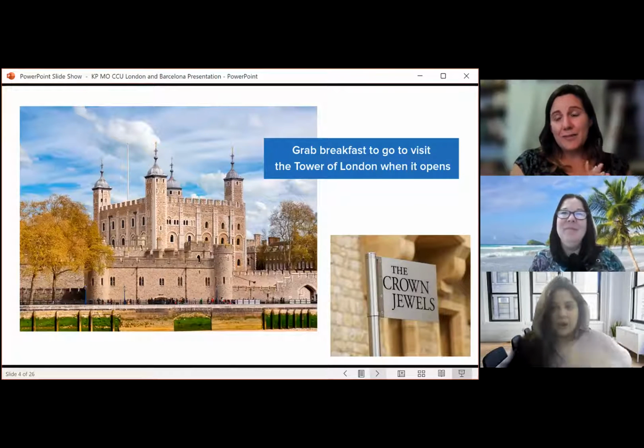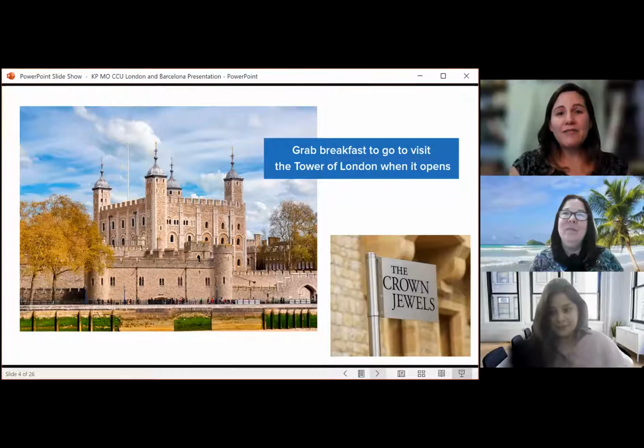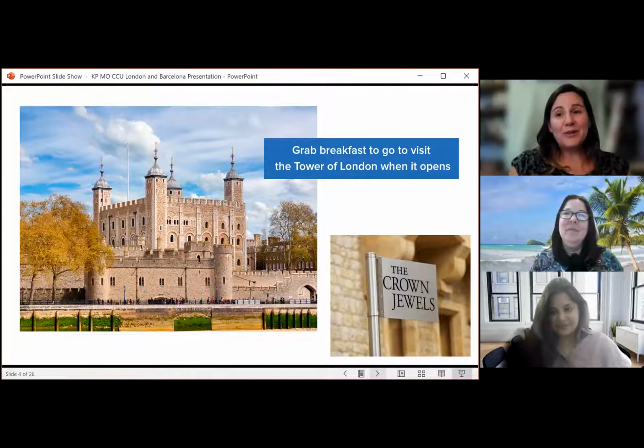Well, what I'd recommend is you start off by getting breakfast to go at Pret a Manger or a local cafe and taking it to the Tower of London before the Tower of London opens. Tower of London is a popular tourist destination. That's where you can go visit the crown jewels. They don't let you take photos in that location and you stand on a conveyor belt to go past them. But there's a lot of rich history here. So that's a good site to visit early in the morning, I would suggest.